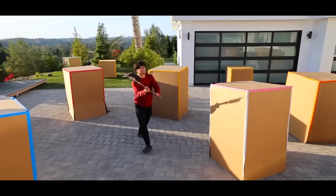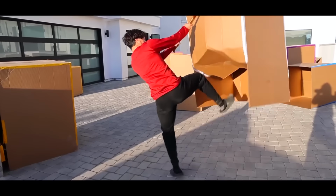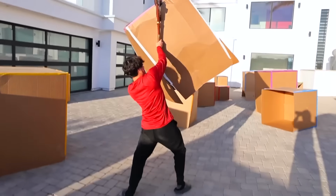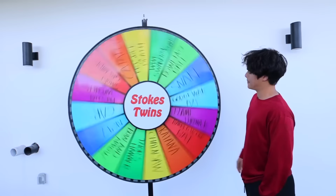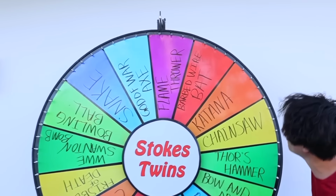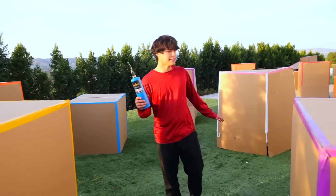God of War's axe? Dang, I want to get hit by that. Oh, it's stuck in there. I just broke that. Well, it's time for a new weapon. Oh. A flamethrower. Someone's about to get burned alive. Guys, I have a flamethrower here. Now it's your chance. I'm gonna start lighting these boxes on fire.